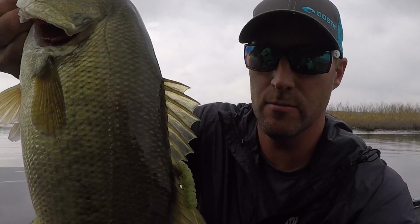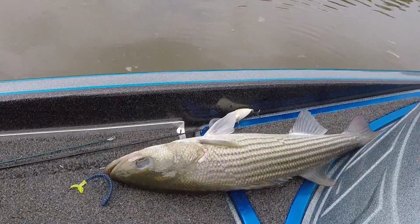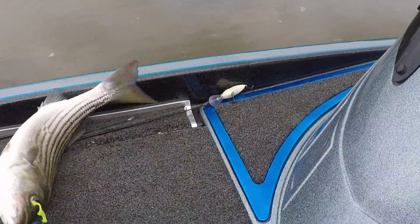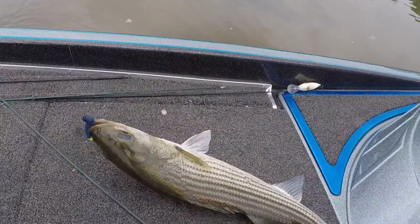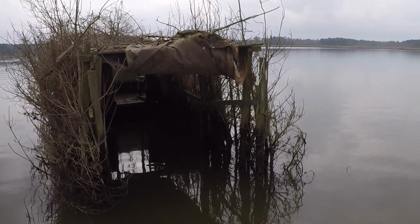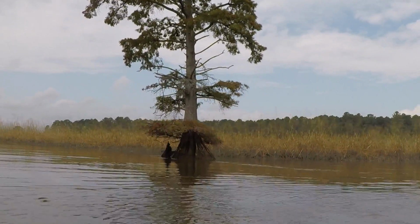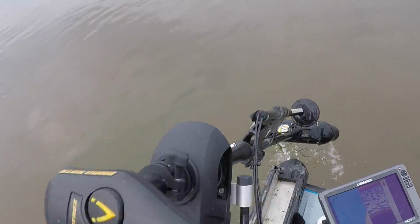So I started getting on a few fish, some good fish. I wanted to get away from the obvious structure. Of course, I caught a few stripers as well. But I didn't want to hit the duck blinds, the cypress trees, things like that. Just obvious stuff. I was trying to fish more offshore, use my electronics to find secluded pieces of structure. But my batteries actually died at around 1 o'clock. So I had to go back in and see if I can take care of this issue.